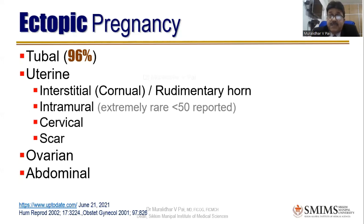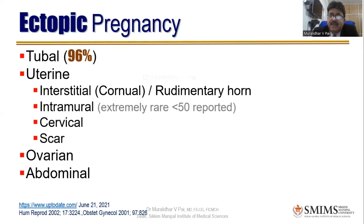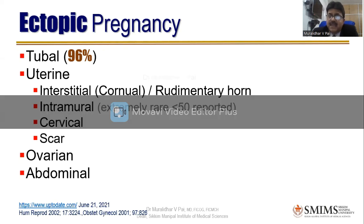And there is abdominal ectopic. I have seen only one abdominal pregnancy, which usually is out of an ectopic pregnancy. Then it gets anchored there. This was way back in 1987 when I joined as a postgraduate. Our HOD that time, Dr. Nalini, she just put a hand on the abdomen of the patient and like a miraculous diagnosis, she said it's an abdominal pregnancy. That time there was no ultrasound actually.